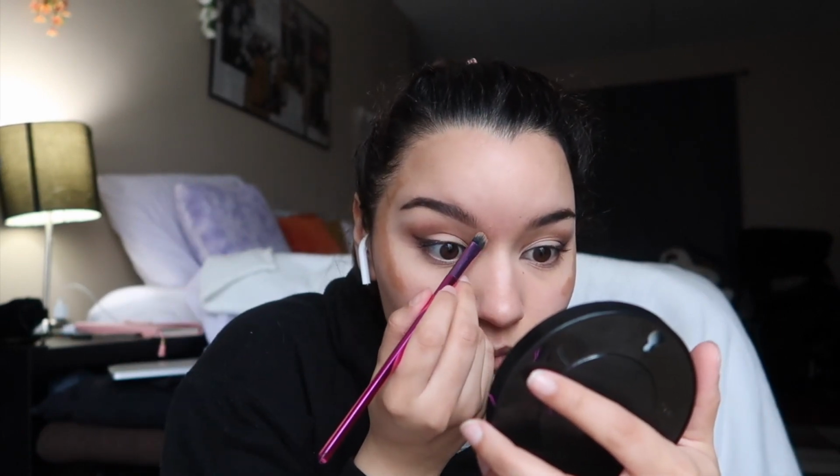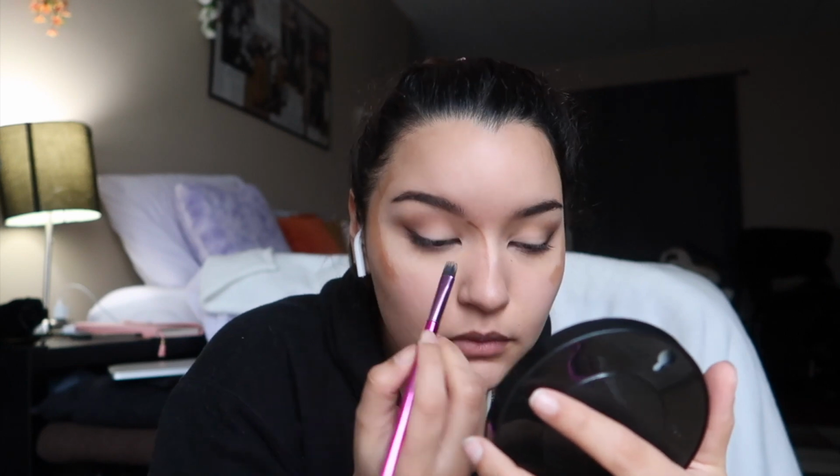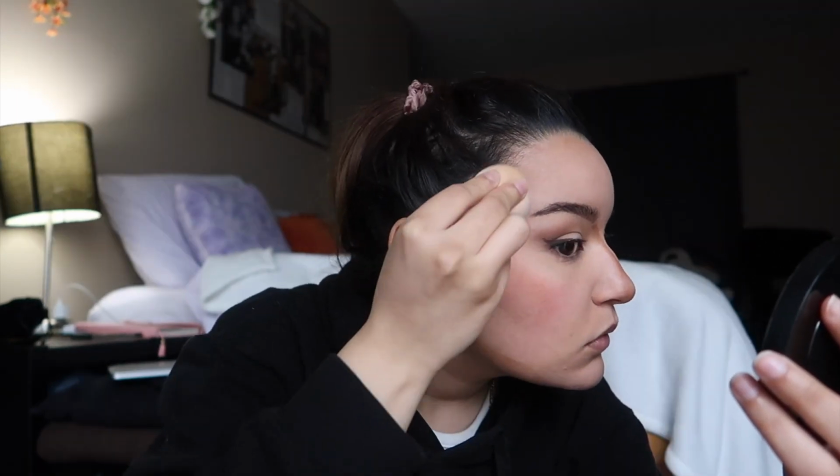Now we're gonna go with the cool tone. I'm gonna contour my nose. And now I'm gonna go in with a cream blush. I know it looks a little red right now, but trust the process. Okay, we're gonna put the powder underneath our eyes, everywhere we put concealer.